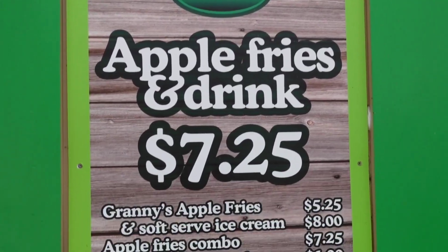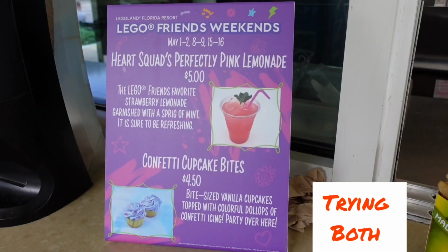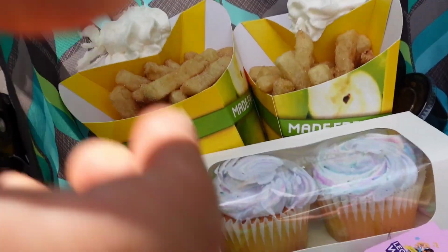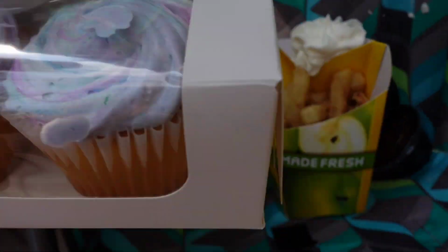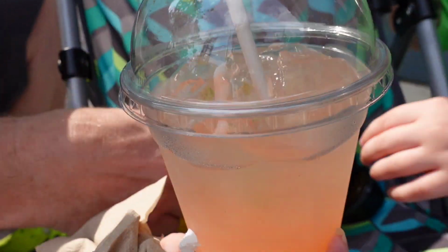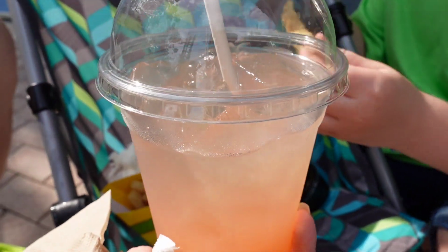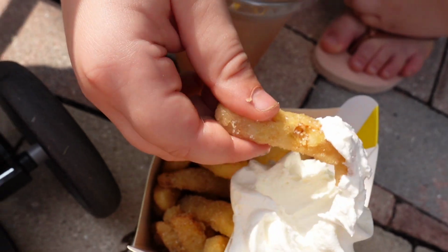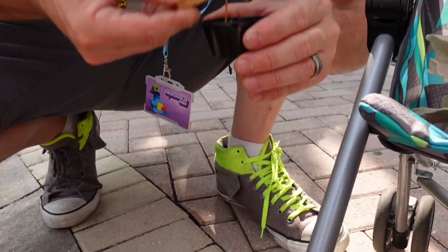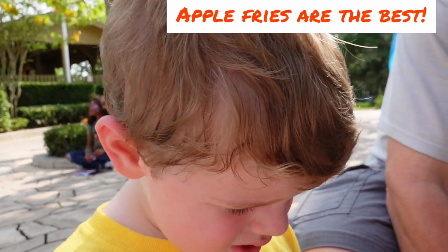Pretty cool. We're gonna try apple fries again. It's $1 just for an apple. It's not too bad. Oh my gosh, these are cute. We got the little confetti cupcakes and then apple fries and I got caramel on the side. Yep, go ahead. And then I got the strawberry lemonade. All right, how are the fries? Those are amazing. Dip the fries, look. Apple french fries, good. Is it good? Yeah.